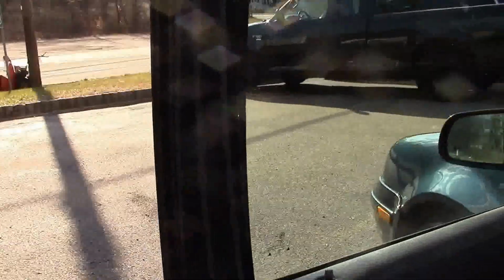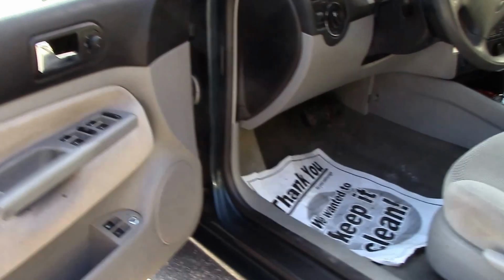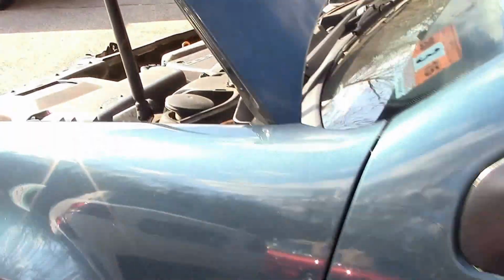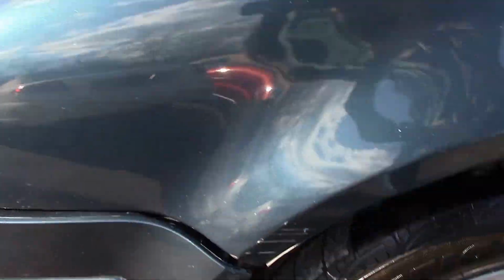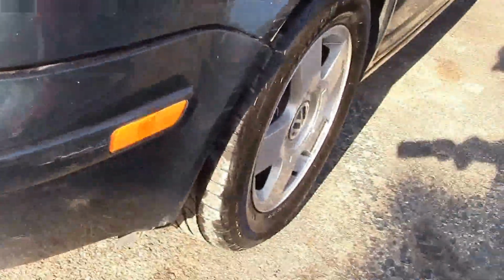There we go. There you have it. Here's your door frame, duh. All right, looks pretty nice. And left front fender, nice. Little scrape right there. You can see the bumper cover is a little off on adjustment.